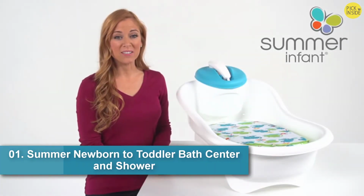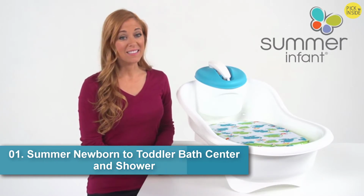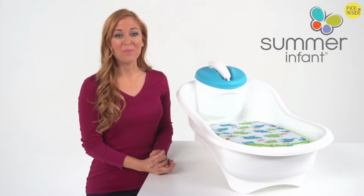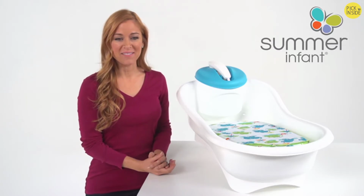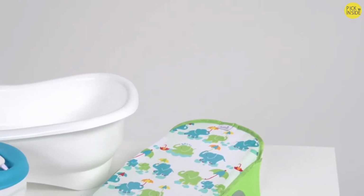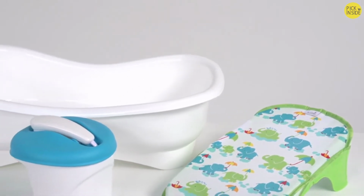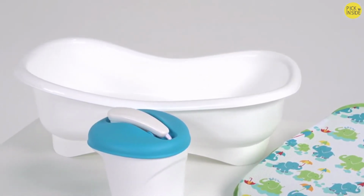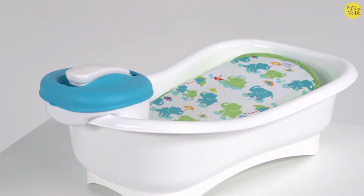Infant, newborn to toddler bath sitter and shower. This clever four-stage tub grows with your child, making bath time easier and more convenient for parents and baby. A portable motorized shower unit provides a gentle clean rinse spray that can be used long after your child transitions to an adult tub. Each stage evolves naturally with baby, for baby's first bath and beyond.